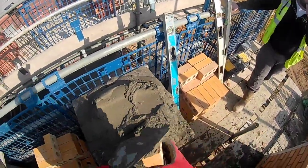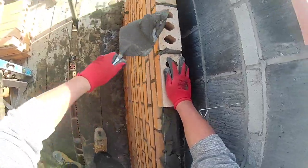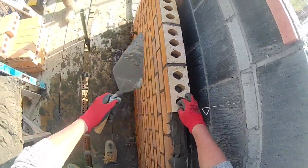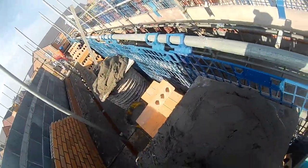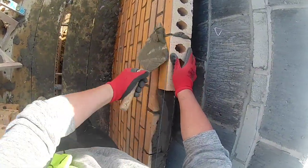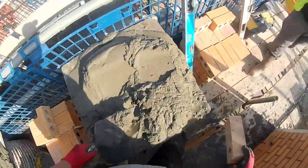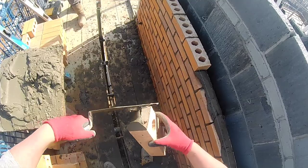You see here, I'm just perping the brick. This is how I used to lay bricks for years, going backwards. I always used to prefer going backwards, perping the brick like this, because you're putting your perp on the front and pressing it straight away. It's so much better doing it like this. If I was going forward, I'd put it on the back side of the brick instead of the front.